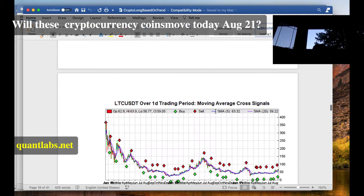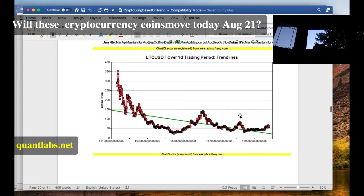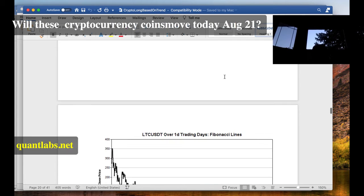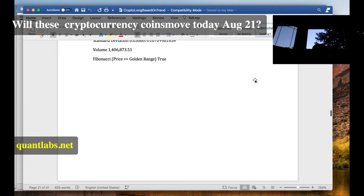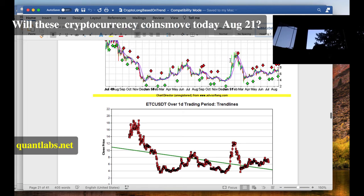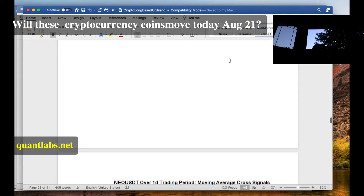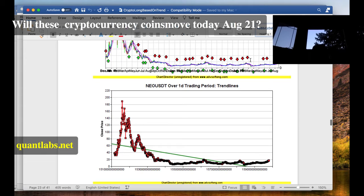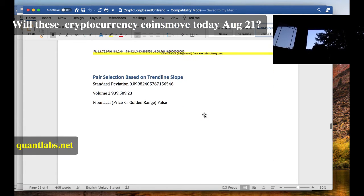Next one we have is Litecoin. Been very flat, negative decline. You can see here, or in trend. Not much movement at all. Doesn't really give me a lot to get excited about. Ethereum Classic we already talked about. Let's see here what we got next. Neo, just super flat, super negative trend. Not a coin I'm a big fan of. Below, obviously, the Fibonacci levels.